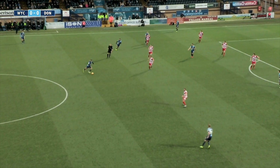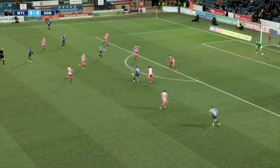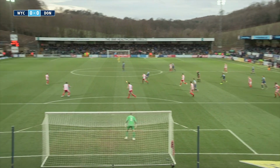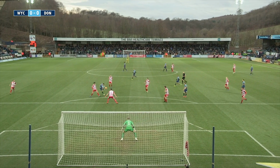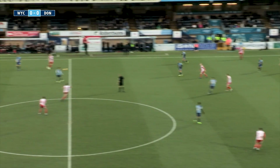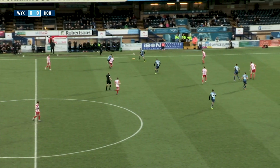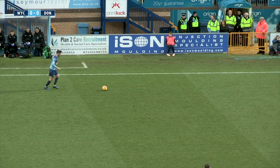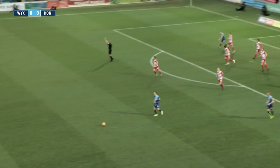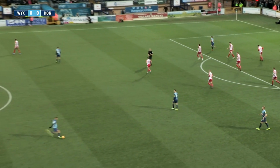Thompson. Nice move by Wycombe. Good turn by Dominic Gabe, on his weaker left foot, fires the ball over the bar, but good move there by Wycombe, very patient. But in the end, Dominic Gabe's shot too high. Bit of a late challenge by Crawford there on Dominic Gabe. I think Gabe's okay. Free kick for Wycombe. Just about dealt with by the defence as the referee blows his whistle for half time.